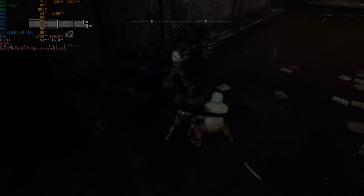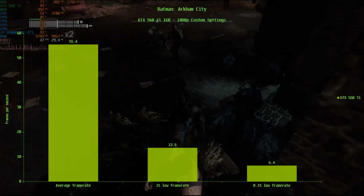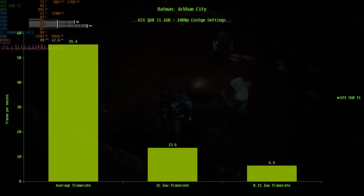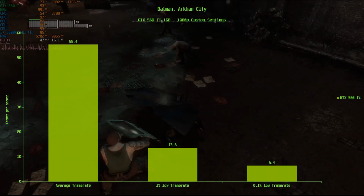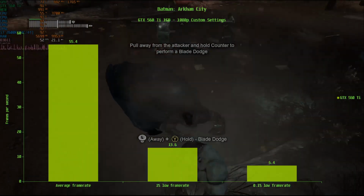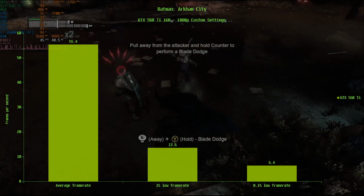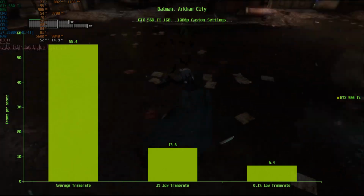on our results. We have a good average frame rate of 55.4 frames per second, however our 1% low is 13.6 FPS and our 0.1% low is 6.4 FPS. There was at least one quite severe stutter on the benchmark run. Enabling the DX11 features might have been a mistake. To get smoother gameplay on this system, you're going to need to turn some settings down.